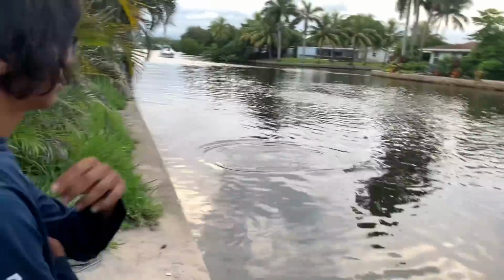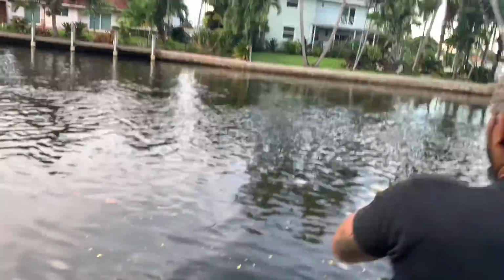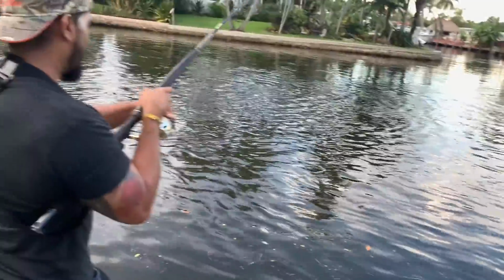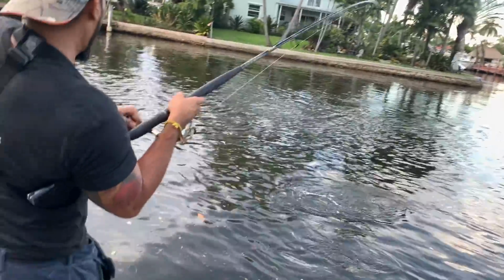All right. We got John, the expert, right here. He's going to see if he can land this beast. He's coming up. This is an oceanic cuda, guys. This is the one that can grow up to 7 feet long. Yo, it's my PB cuda right here. He's gonna go for a run. Oh my God. He's right here. Let's go, baby.